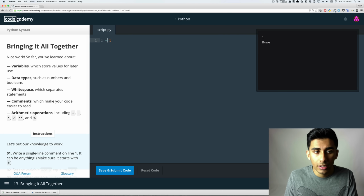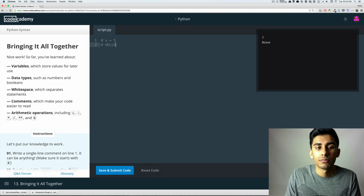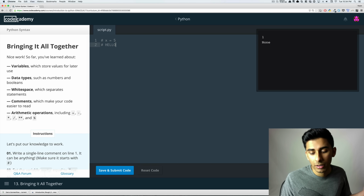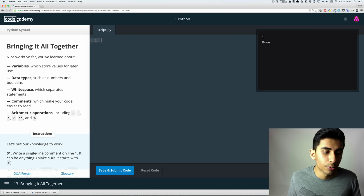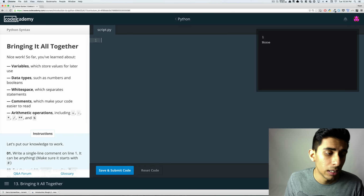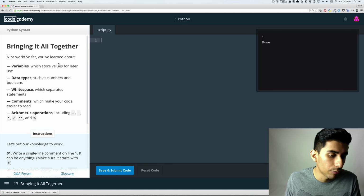Comments. How can I make this line a comment? Just add a hashtag before it. Comment. My code will run and it'll ignore it. It won't give me any syntax error or anything. It's just going to ignore it. And arithmetic operations, that's pretty straightforward. Plus, minus sign, subtraction, addition, multiplication of 2 numbers, division, exponentiation of 2 numbers or multiple numbers, and then the modulo operator. The modulo operator that we played with.